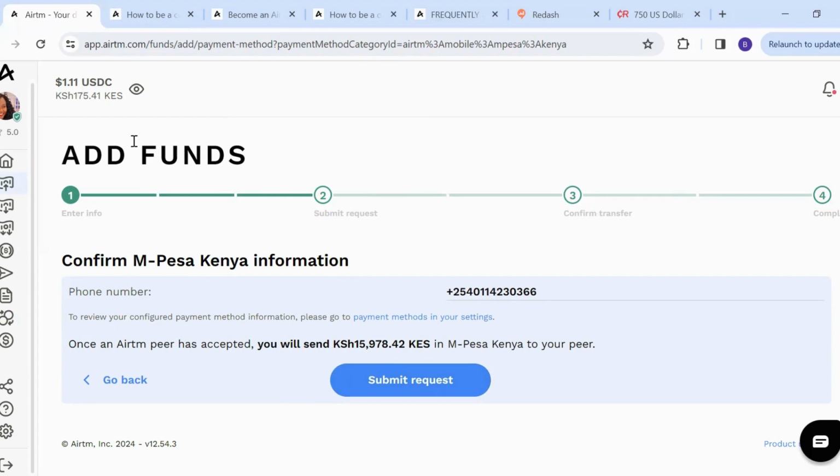But if you want to add funds, this is the procedure that you use. You just go to M-Pesa, and then you add. Once it has been accepted, you will just be able to add. So my peer will accept it. That peer is now the cashier, the one who accepts that money and disburses it to, or adds it to, your account. Okay, so then you just click on submit request, and it will be done.